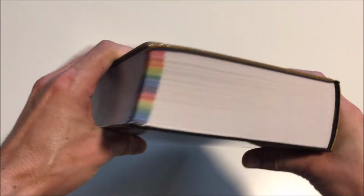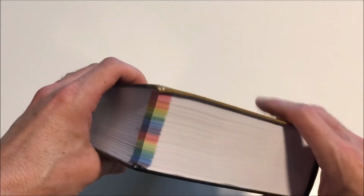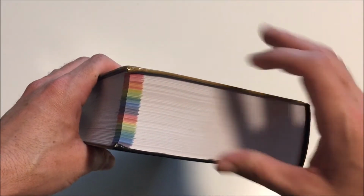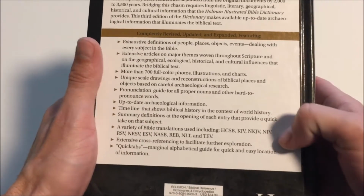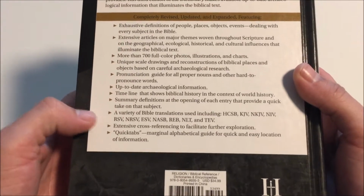As you can see here, you see these color-coded ends on the top of the page, and I'll get into that in just a little bit. It's basically just a quick reference alphabetical guide to flip to quickly. But I wanted to first show you the back of this Bible and show you some of the content that you're going to find inside, because there's just so much, and they listed it out here pretty well. I want to hit on a couple points.